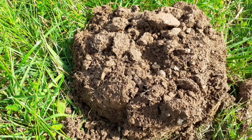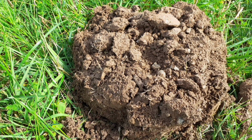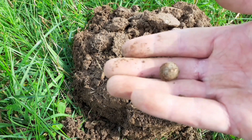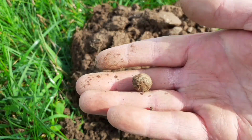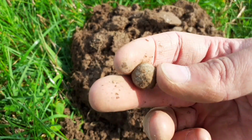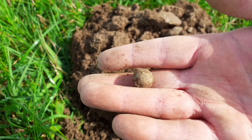I'll tell you something for free, it's absolutely roasting today. I'm absolutely sweltering. Right, this was a 17. And there we go, look. A slightly bigger one. Nearly a musket ball. It could be a musket ball. It's probably a large pistol shot. Yeah, cool. Always happy to dig them.